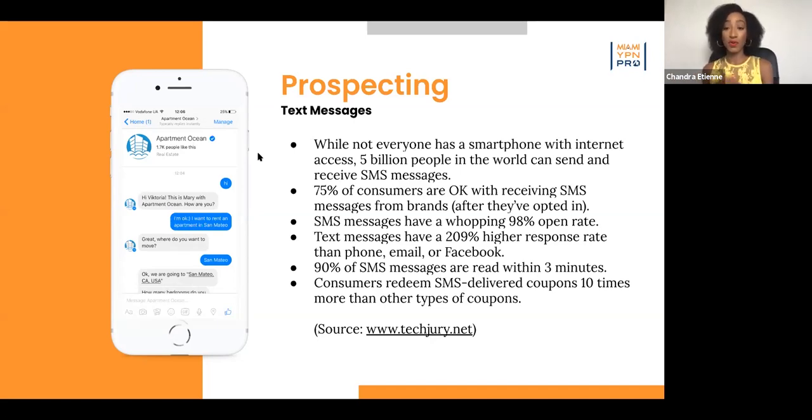75% of consumers are okay with receiving text messages from brands, only if they opted in, all right? So I am not saying go purchase a ton of leads and go blast them with text messages. I am not saying that. All I am saying is that people are more likely to respond to text messages. They have a 209% higher response rate than a phone call, email, or even a Facebook message. And 90% of text messages are read within 3 minutes.